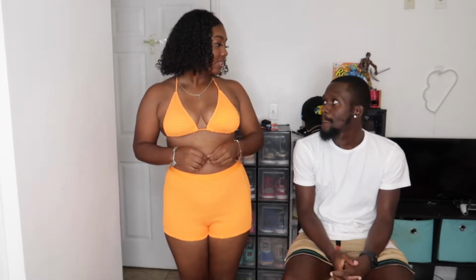My rating for this one, I'm gonna give it a 9. A 9, okay. For me personally, I think it's nice. I would give it a 10, only because I'm more of a covered type of girl. So the fact that this is shorts, for my thick girls out there with thicker thighs, when you're walking a lot you kind of get thigh burn. By me having the shorts, it prevented me from having thigh burn.